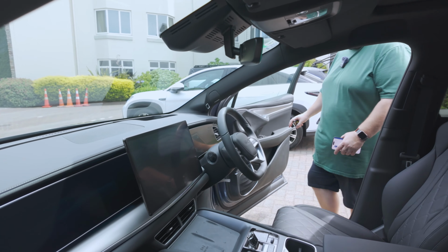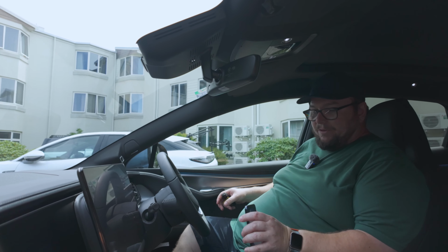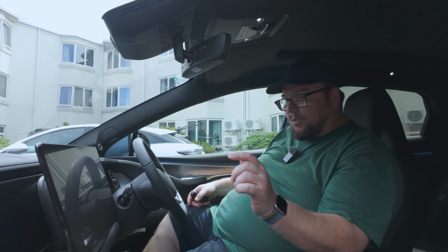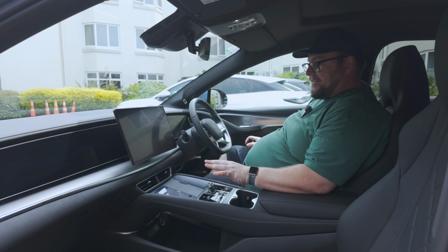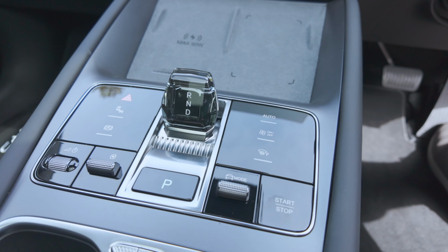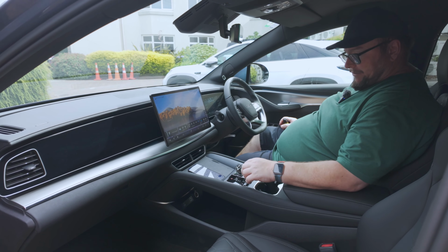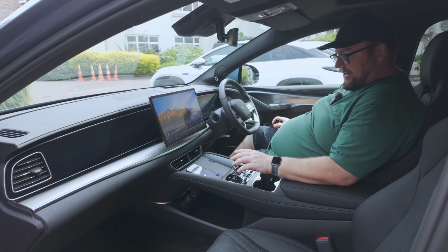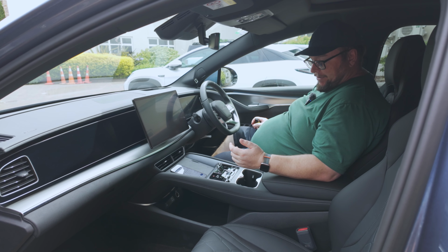Right, so jumping into the Sealion 07. We have dual 50-watt wireless chargers, which is fantastic because my phone's flat right now, so that's going to be handy to have. We have kind of the standard BYD shifter we've seen in the Seal for a while. We have your basic air conditioning and automatic controls down here, your start-stop button, so we'll start the car up.